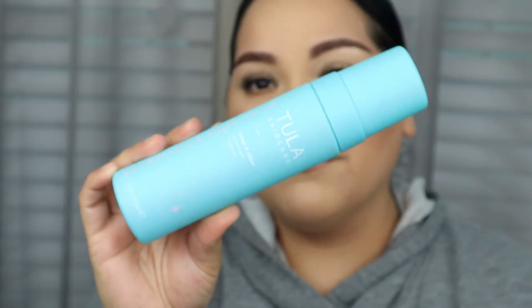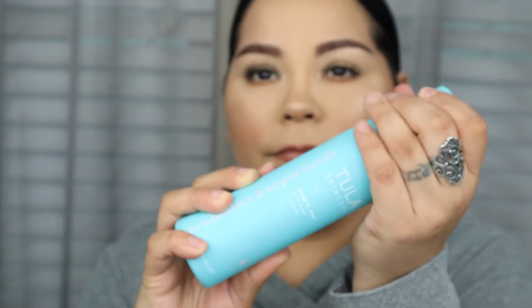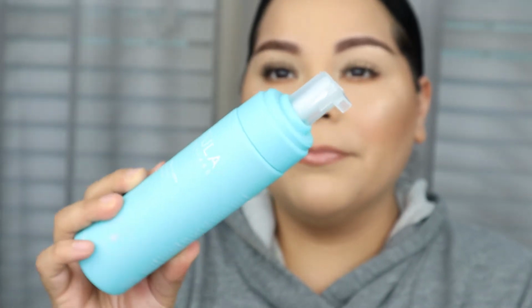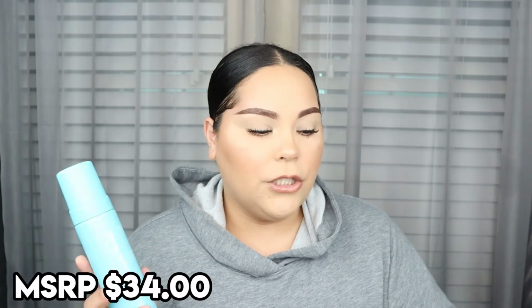Let me go ahead and take it out. This comes with 6.3 fluid ounces, guys. It is huge. It literally looks like the size of a shampoo or something. This is going to go a long way, I already know. The MSRP for this is $34.